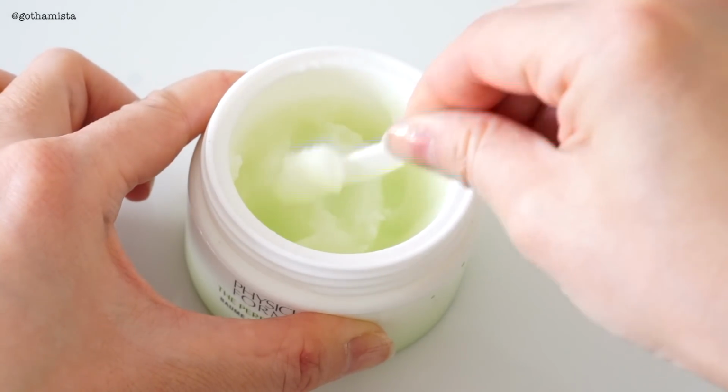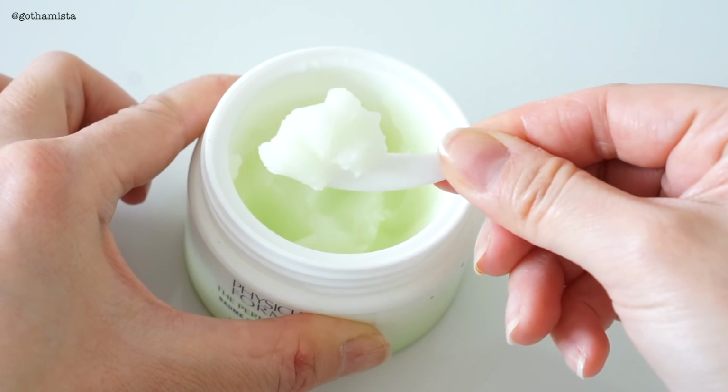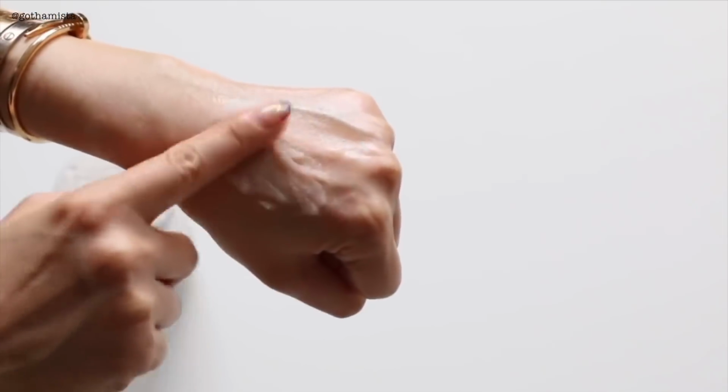The texture of this is unlike your typical Korean sherbet cleansing balm, which tends to be a little more on the waxy side. This is more, I would say, creamy. It feels a little richer. In fact, it's exactly the same texture as the Yes To coconut cleansing balm. I feel like if Yes To were to have a matcha option, it would probably be exactly this.